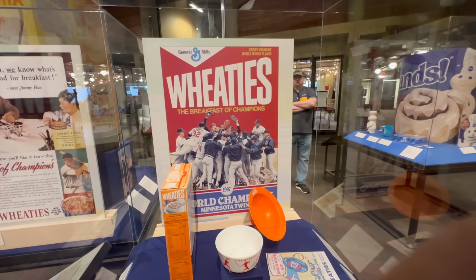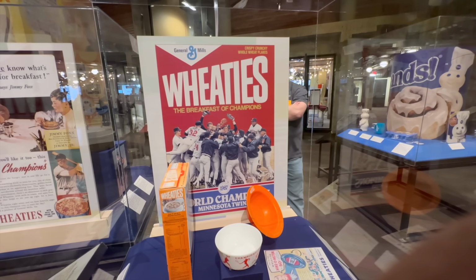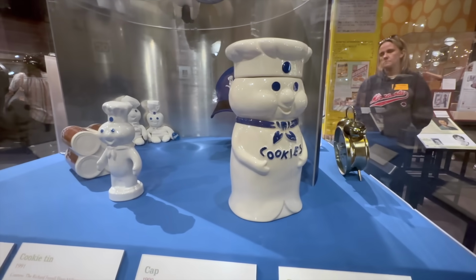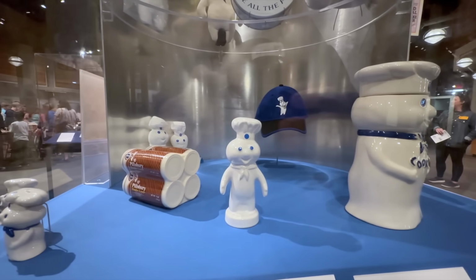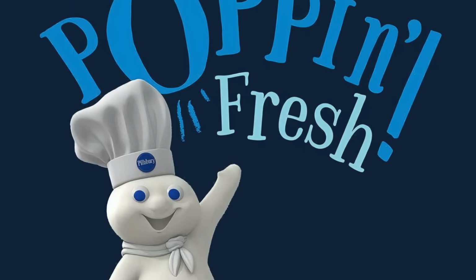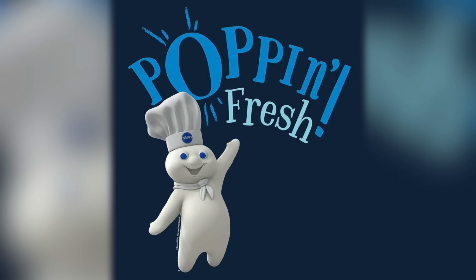Wheaties were created by the Washburn Crosby Company in 1921 as a result of an accidental spill of a wheat bran mixture onto a hot stove, which crackled and sizzled into a crisp flake. And the lovable Pillsbury Doughboy was created in 1965 when an advertising agent came up with a brand mascot who would pop out of a can of refrigerated dough. The character was named Poppin' Fresh, a nod to the product's quality and freshness.